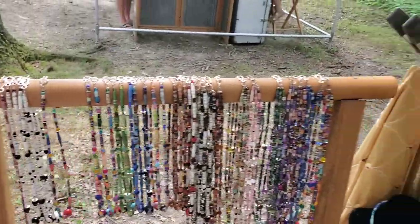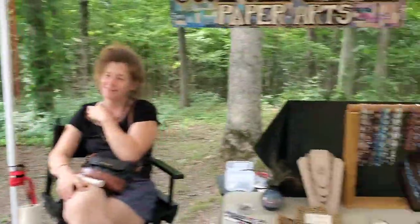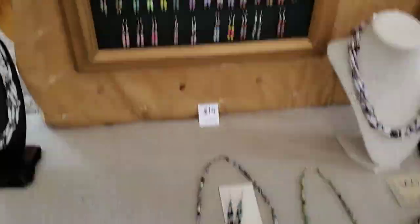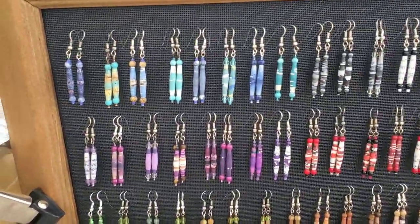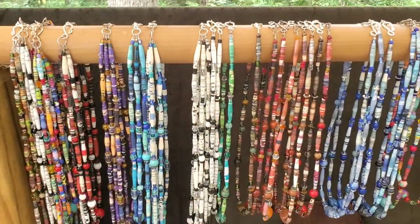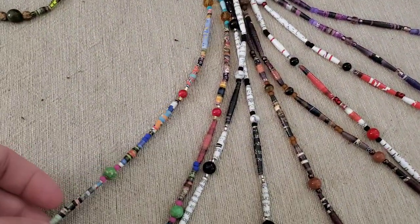Look at that. Oh, look at those earrings. These are some beautiful, beautiful things. Yeah, you can actually see the writing and stuff on some of them. That's really cool. Look how beautiful. Oh my word. Never in my life have I seen something like this. Oh, sweet.